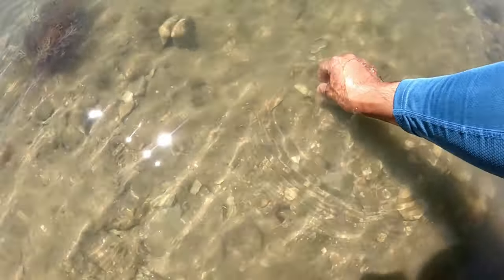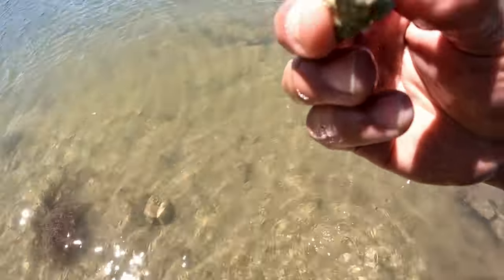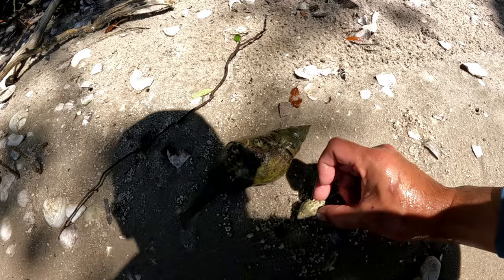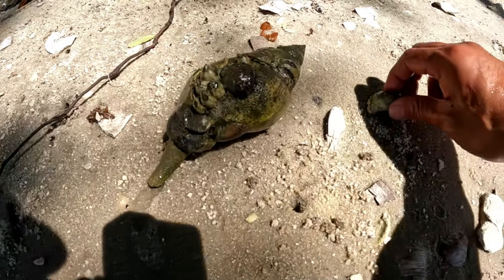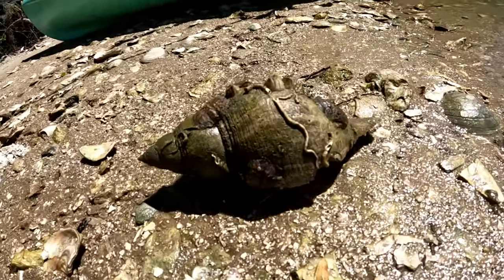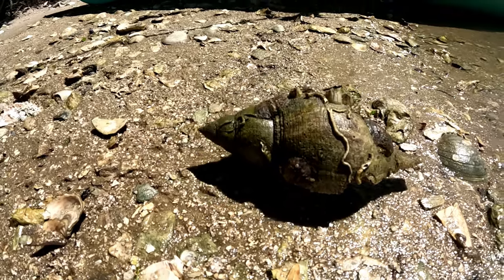In comparison, this is what I typically see. Look at the size difference of this hermit crab and that one. My God. Look. That's wild. Let's see if he comes out. There he is. He came out. Look how big that thing is.